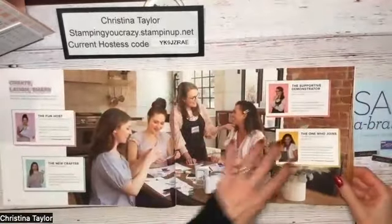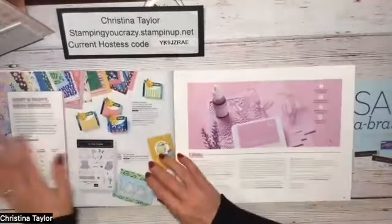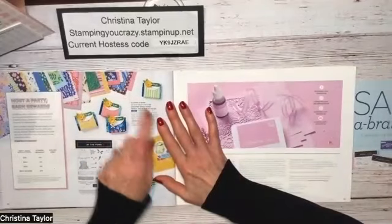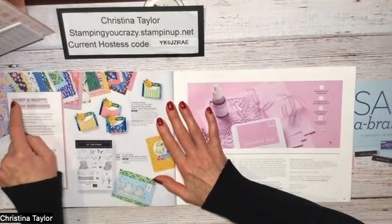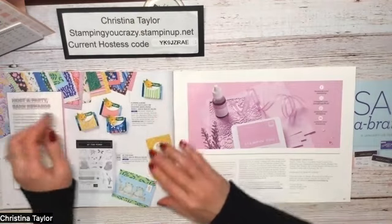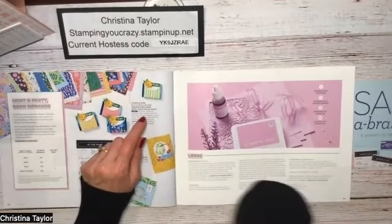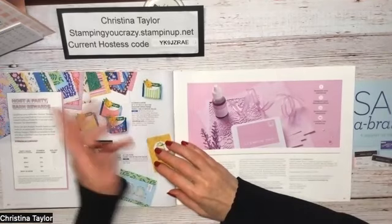This, of course, talks about the demonstrator opportunity, which we'll talk a little bit more about. And then lastly, on page 90 of this catalog, which is a mini catalog but still 90 pages, so that's a lot, we've got the Flowers and More 12 by 12 designer series paper pack. This is a 48 sheet pack, a big fabric paper with these fun spring colors. It's a great value for our hostesses. It's a $30 value, and as a hostess, you can get it for $18.